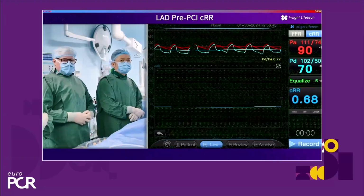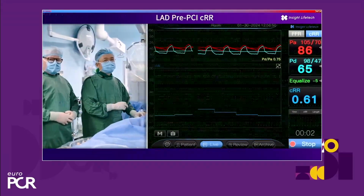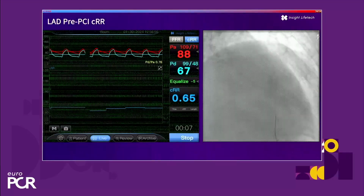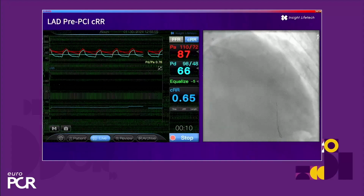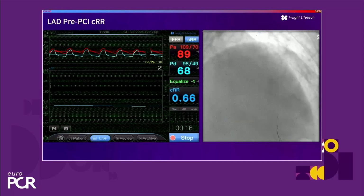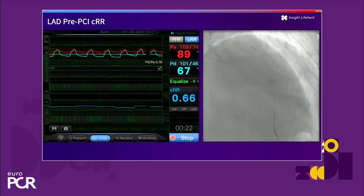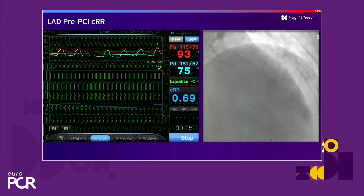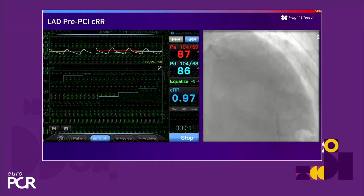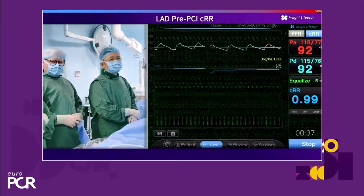The value is 0.68, so there is definitely ischemia, which is maybe not so strange, but what we are interested in is to do the pullback, and we can do it now even with non-hyperemic gradient, because definitely we need to intervene. So Professor Jan is slowly pulling back this microcatheter across the stenosis. The value is still similar. The most significant step-ups are in the proximal part of this vessel. So it's interesting.